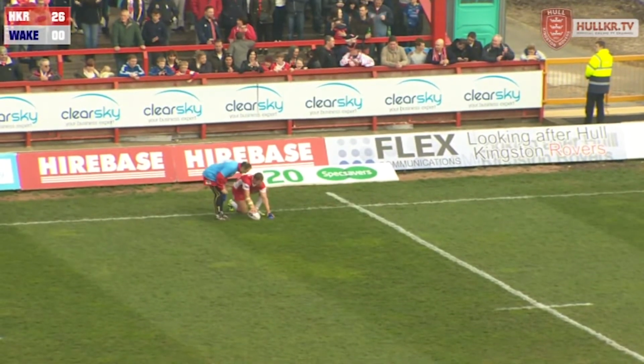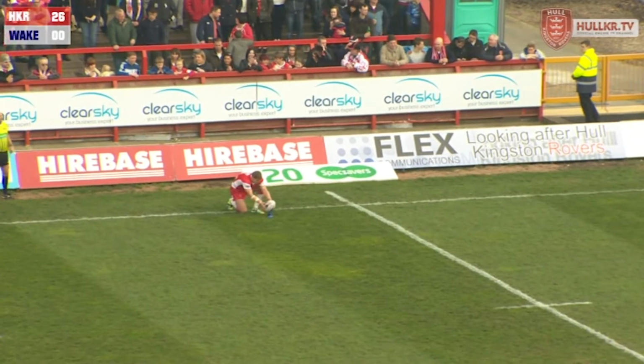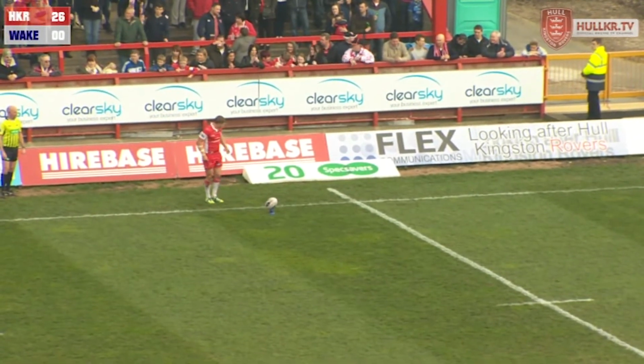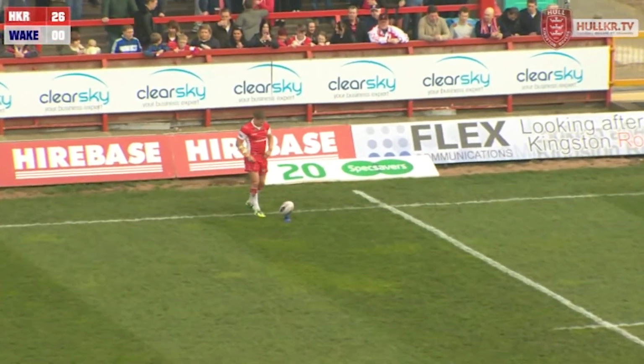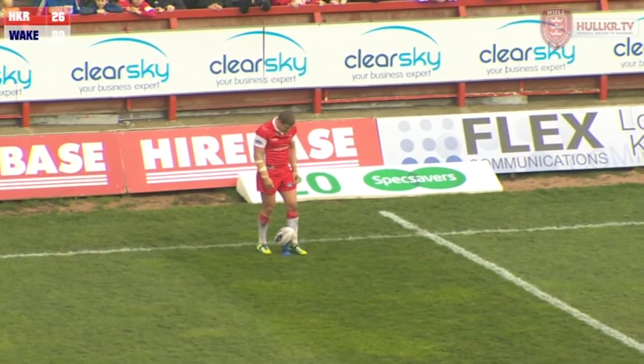Well, the try at Huddersfield will be a contender for try of the season. Amari Cairo's just added another one to the collection. That was a classy finish. Adi Gardner was screaming at him, put the ball inside, put the ball inside. He fooled everybody.